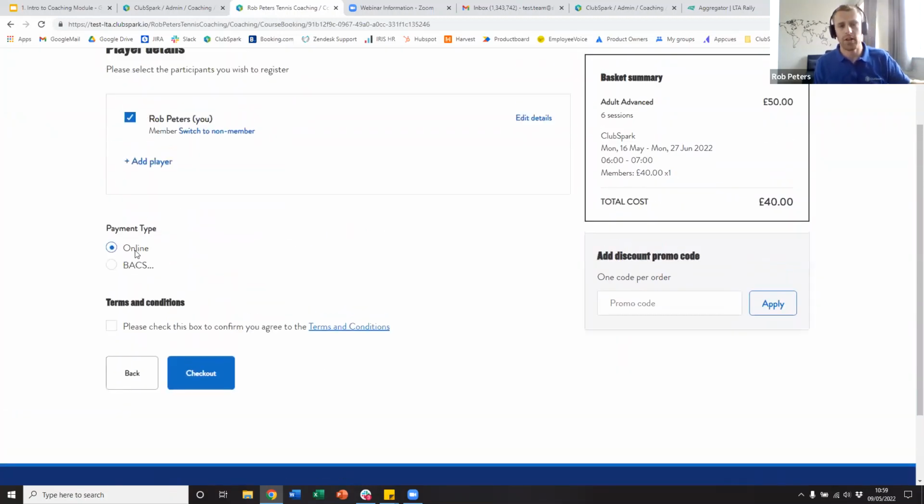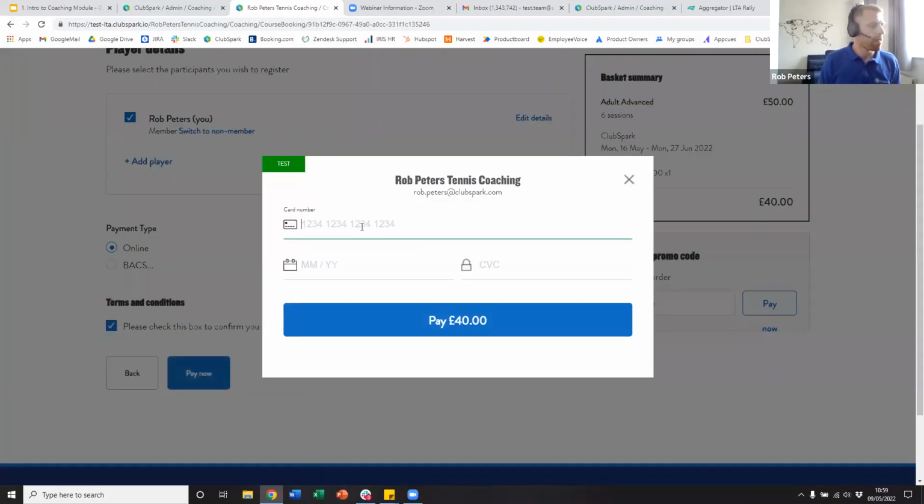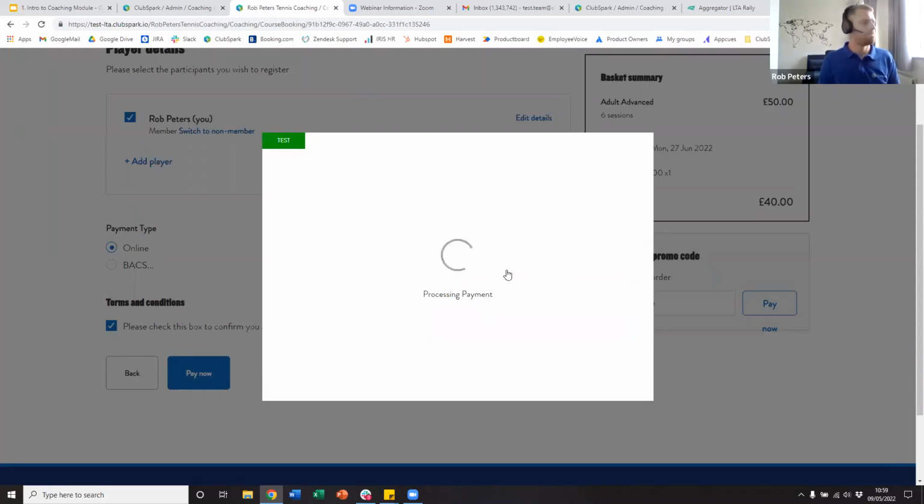And then I've got the choice, as we mentioned earlier, of online payment or pay by BACS. And again, you can put any detail in there that you like. Now, for this example, I'm going to choose to pay online through Stripe. Tick the terms and conditions and pay. And then I can enter my bank details. So really simple. I'm just going to use some example bank details just to show you how this works. And pay now. I'll just see if there's a Q&A while it's processing.